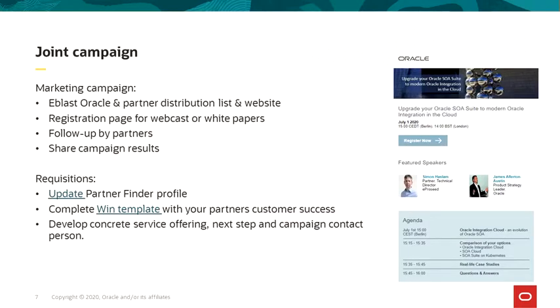Based on the success story, we offer you as a partner to run joint marketing campaigns. Like we can send out an e-blast to our distribution list, create a joint registration page, host a webcast to promote your service offerings, and you as a partner follow up. The first step is to update your Partner Finder profile, complete your success stories and share them in the Win template, and please offer a concrete service with a concrete next step.